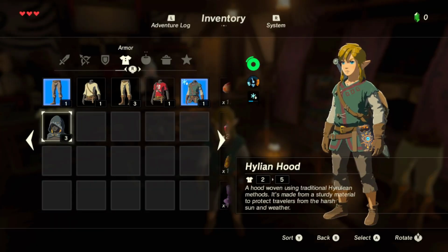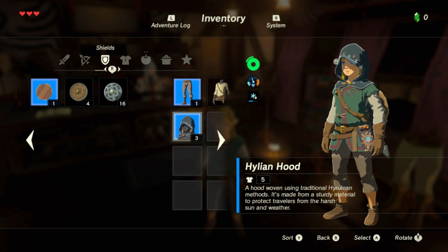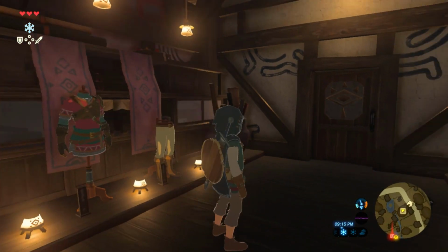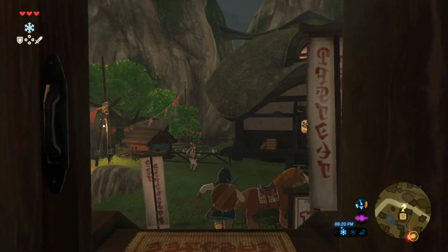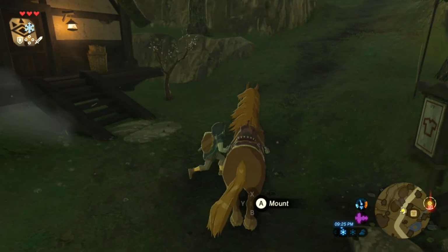So, long-time Zelda fans, and by long time I mean people who've been following Breath of the Wild's development since the beginning, may recognize this as the hood that Link was wearing during the very first trailer for Zelda U, back in E3 2014, I want to say. So that's pretty exciting. We'll talk to you a little bit later because you have a side quest.